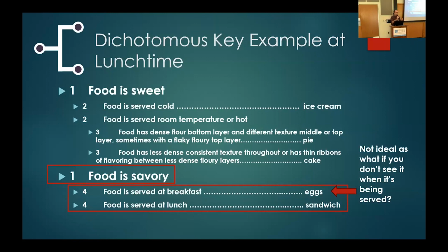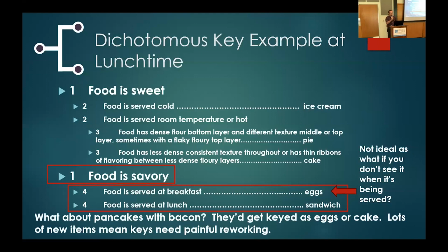So that's another thing about the keys, is we want to write them in a way that is easy for people to determine just with material and not something that they can't see. And Scott and Alan in particular are amazing at writing these keys, and it's very, very difficult to do. And the other question is, what if you get pancakes with bacon? Well, if you said that was sweet, it might be called cake. And if it was savory, it might be called eggs. But both are wrong, although they're kind of right too.